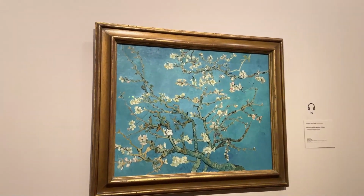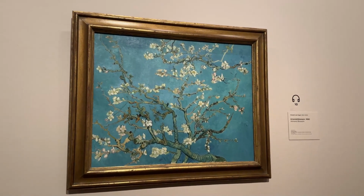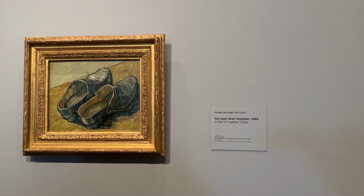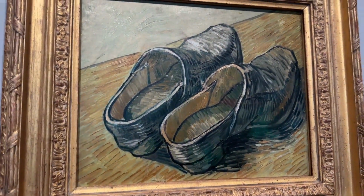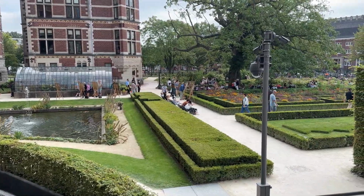I hope you found these art pieces as brilliant as I did, guys. When we got out, we saw some people drawing, but they were not artists. They were just random people picking up some crayons and trying to draw some trees.